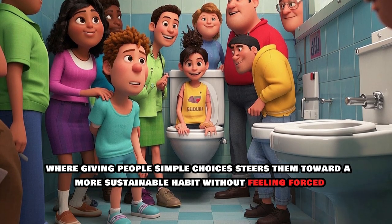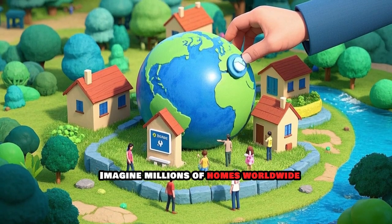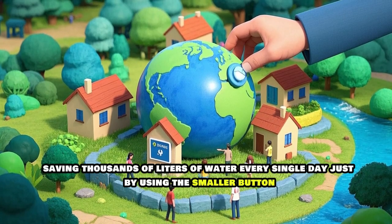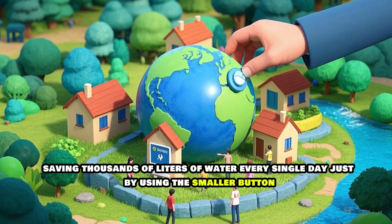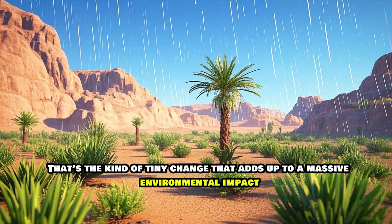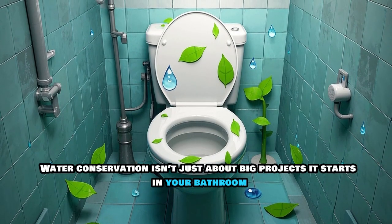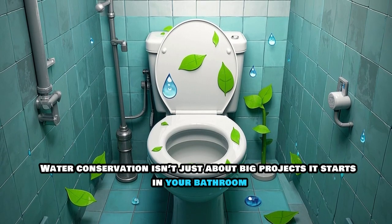habit without feeling forced. Imagine millions of homes worldwide saving thousands of liters of water every single day just by using the smaller button. That's the kind of tiny change that adds up to a massive environmental impact. Water conservation isn't just about big projects, it starts in your bathroom.